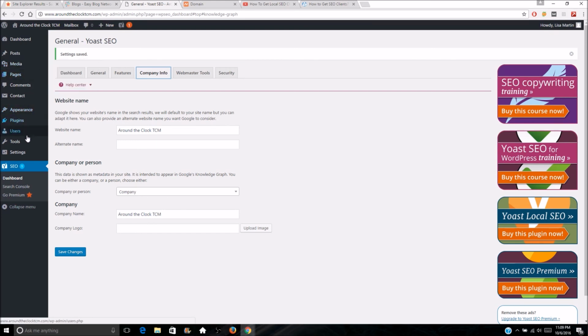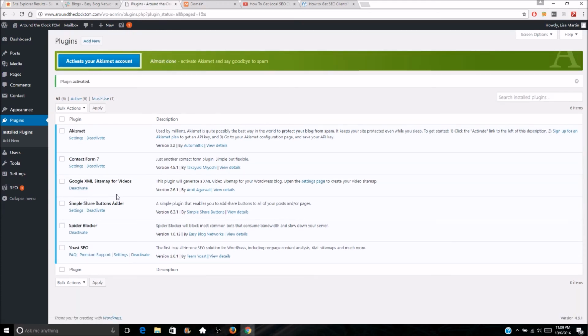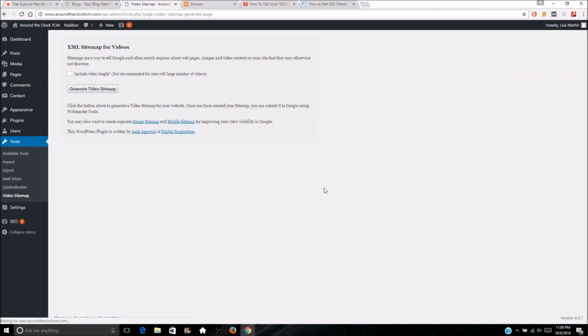And then let's do the XML sitemap for videos. So here we are, Google XML sitemap for videos. Let's activate that. And again, this isn't necessary, it just helps you to index your PBNs a little bit quicker. Let's open the settings page here and generate video sitemap.